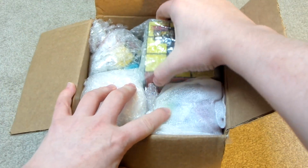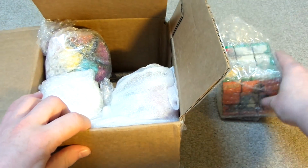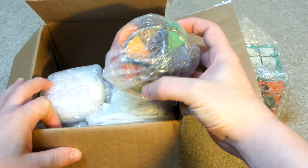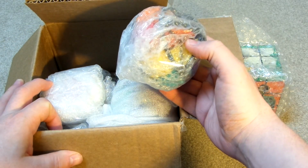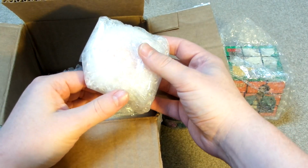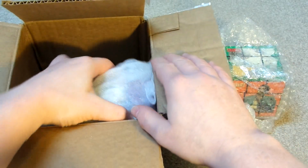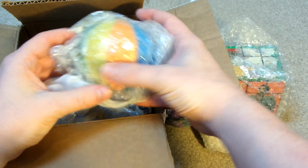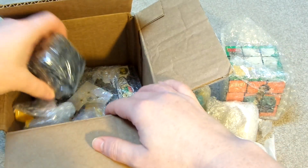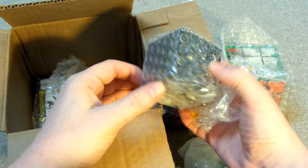So yeah, let's see what we've got. So this is a fairly big 3x3. This is a Scarface 3x3. This is a Turbo Mind Twister. Been wanting to get one of these for a couple of years now, but I just couldn't find one anywhere. Then we have an Enigma Puzzle. A Masterball, this should be a Zhanchi knockoff.